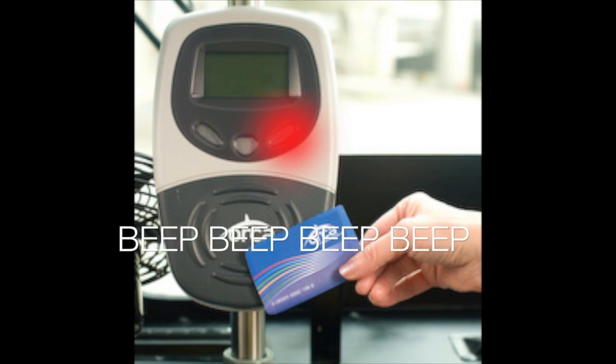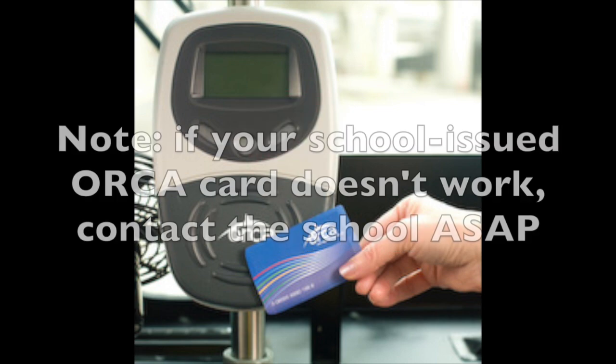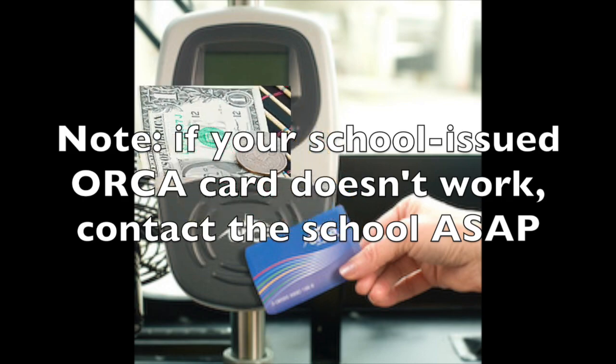If it doesn't work, scan it again. If it doesn't work again and you have cash, pay the fare of $1.50. If you don't have cash, your ride is up to the driver. They may let you stay on the bus or kick you off. It's not a good situation.